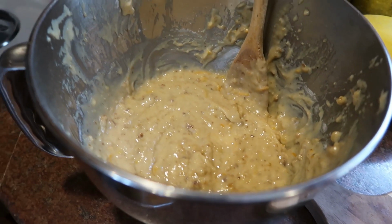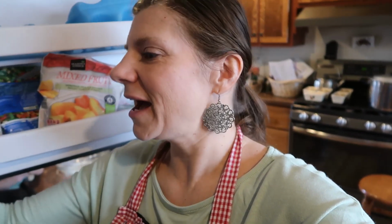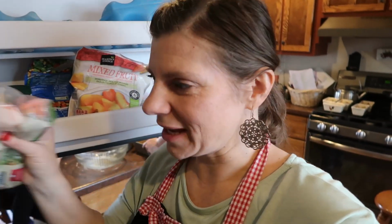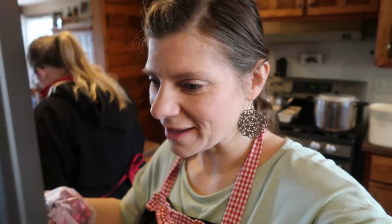Even if you're not one that likes orange flavor with your cranberry, because I've mentioned this before, Warren does not like orange and cranberry together, and he tells me that all the time. Oh, don't make anything with orange and cranberry. And then I always have to remind him that the cranberry bread that I make has orange zest and orange juice in it. It's like he knows it, but he won't believe me at the same time. So anyway, just getting my cranberries out of the freezer.